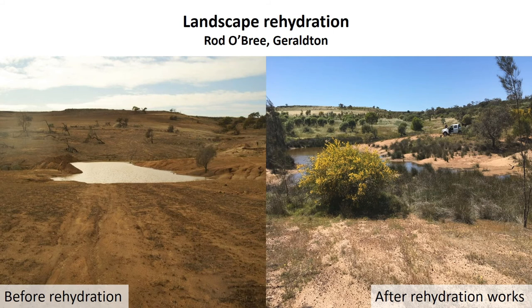Landscape rehydration. When we put the package together, this is a farm at Geelong, Rod O'Bree is the other part of our team. That's what it was like when he bought it. He rehydrated it along the creek lines. 4 years later, it looked like that. A few trees were planted. Everything else was natural regeneration on a 150 year old cleared farm.